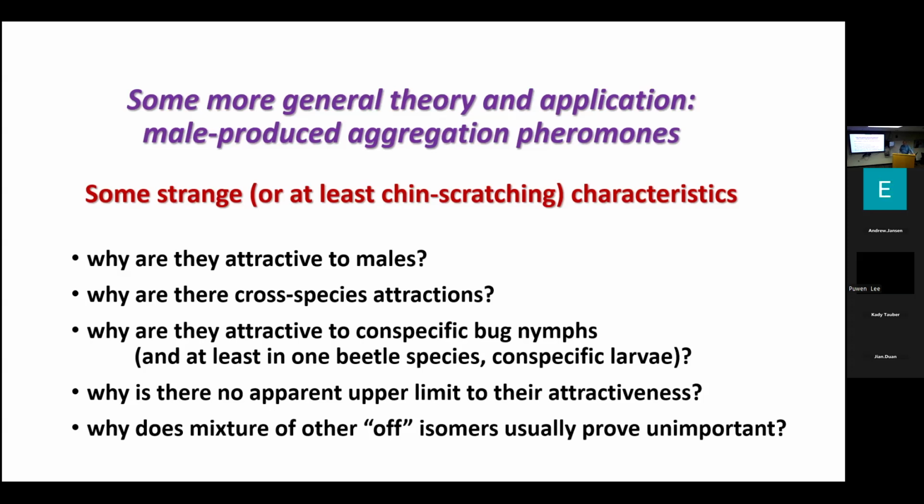Yeah. In the case of the brown marmorated stink bug, has that been compared in its non-native range with its native range? Because it seems like they've gone through a weird bottleneck, at least in North America, enough to throw all this off.